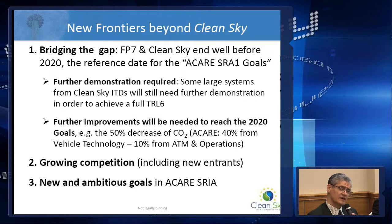However, in this, as you well know, Horizon 2020 is also emphasizing the competitiveness aspects. And our transport program is part of the societal challenges. So it's no longer only environmental impact, it's no longer only sustainable aviation, it is also the competitiveness of European players in the world market.